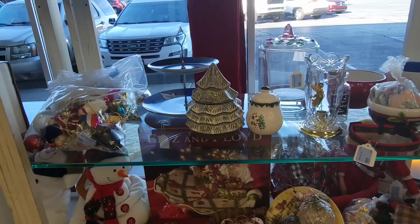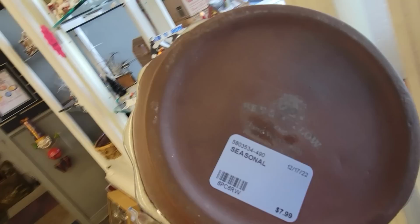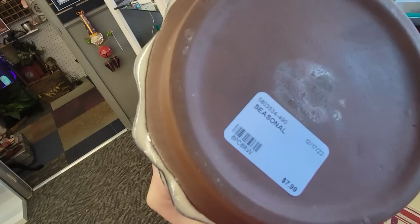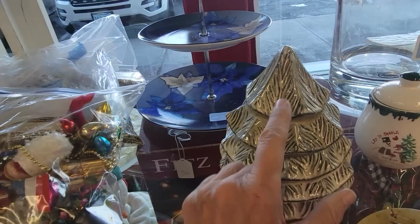I saw this come in, and this one kind of caught my eye. This is a nice little Christmas tree jar, and it is by, what does that say? Bees and Willow? Is that what this is? I think so. Bee and Willow. Bee and Willow. So that would only be $4. I feel like that might be a really good buy right there.